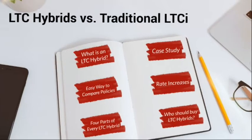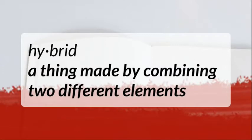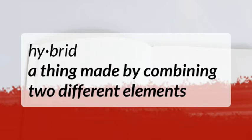Okay, so what is an LTC hybrid? Well, a hybrid is anything made by combining 2 different elements. And in our society today, the most obvious example of a hybrid are the hybrid vehicles. They're called hybrid because they combine 2 different types of power sources: the gasoline engine combined with the battery pack. And both of those energy sources are used to propel the vehicle. So that's the most common example of a hybrid today.